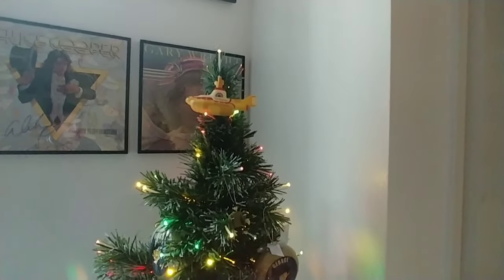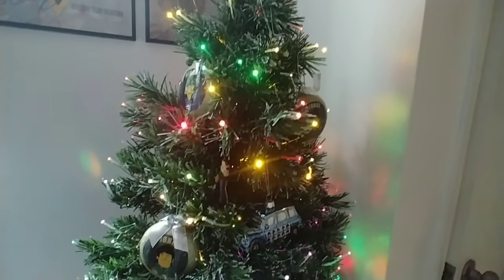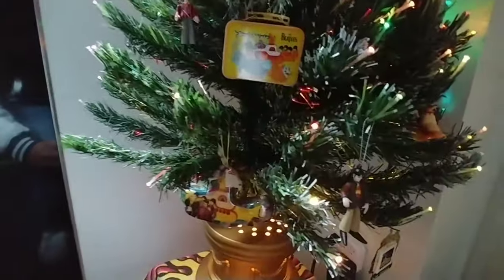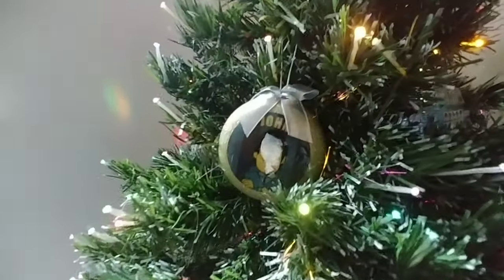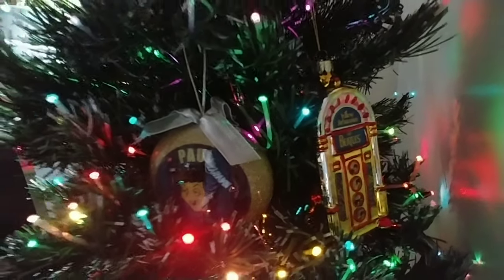It's very Beatle-y. So here it is, my Beatles Christmas tree, right here. It has nothing but Beatles ornaments on it, as you can see. There's John, there's Ringo, there's George, and there's Paul. There's a Beatles jukebox right there, and a few other things. So this is my Beatles Christmas tree right here.